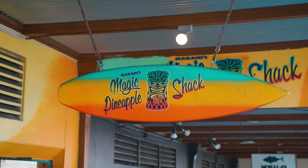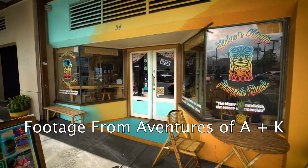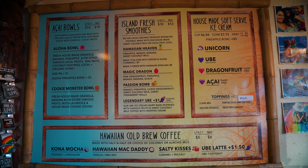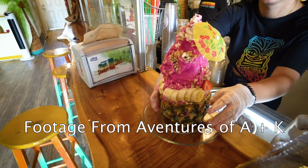We'd seen vlogs of this place, we'd seen pictures of this place, and this crazy creation that they have, where they have this pineapple and they stuff it packed with this crazy looking purple ice cream and all sorts of toppings, and you can either get acai or dragon fruit, one of those tropical dessert things. And it looked enormous. So I was like, let's only get one for the 3 of us, and hopefully we'll be able to get it down. You're looking online and you're like, oh my god, it looks incredible, and it wasn't.